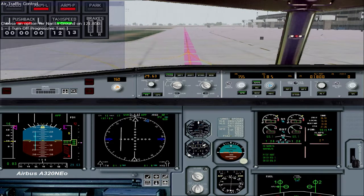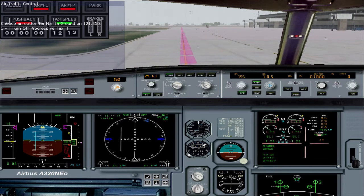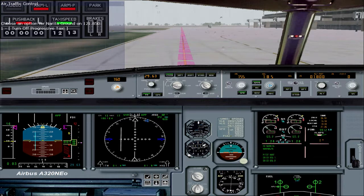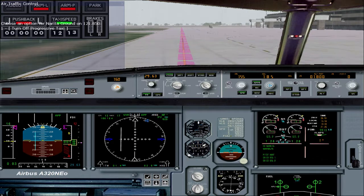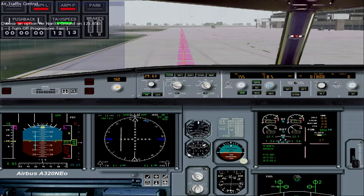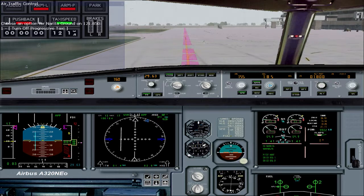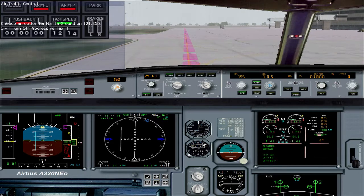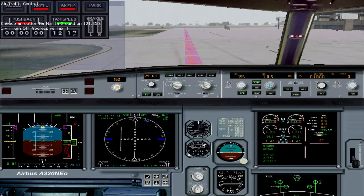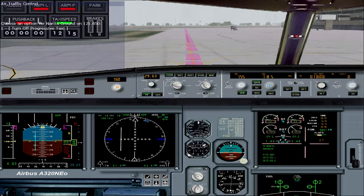It's got two runways. Runway 16 left and right, and runway 34 left and right. Of course, the wind determines which direction the aircraft would be coming in for landing. If you had a northwesterly wind, then you would probably come in on runway 34. Southeasterly wind, we would be coming in on runway 16.